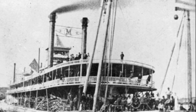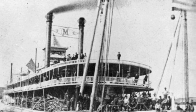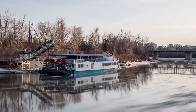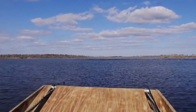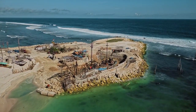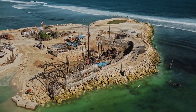The Montana continued to operate through this period of change, but the writing was on the wall. By the late 1880s, the once thriving steamboat industry on the Missouri River was in decline. The Montana made its final voyage in 1884, after which it was retired from service. The steamboat, once the pride of the St. Louis and Montana Transportation Company, was dismantled, and its parts were sold off or repurposed.